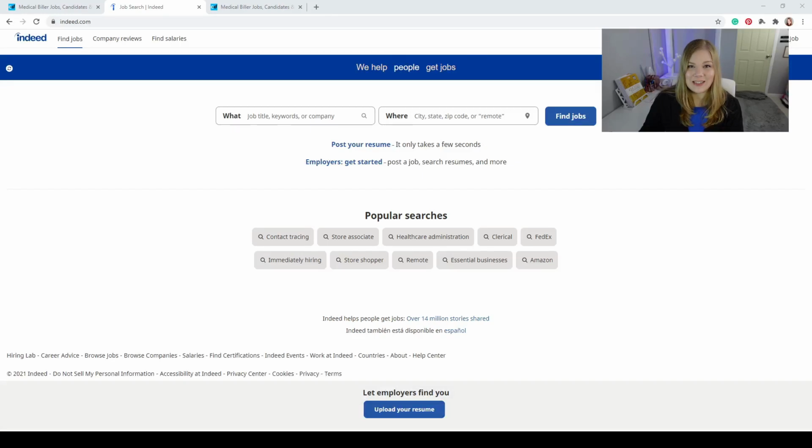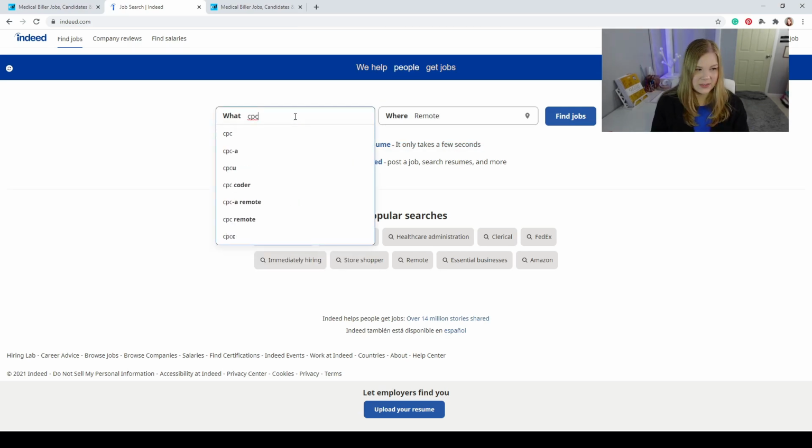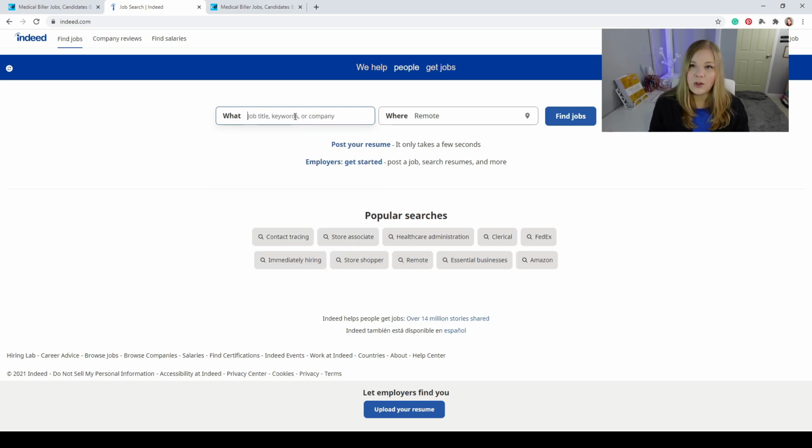Another super popular website for job seekers is Indeed.com. Now, one of the things you can do with Indeed.com is narrow down your scope by your location, or you can even type in the word remote and it will help you find remote work. As far as key terms to put in here, if you have CPC, you could type in CPC. You could type in medical coder, and that will also bring in jobs that have medical coding in the title. Medical billing, revenue cycle, those are all terms that you can look at.